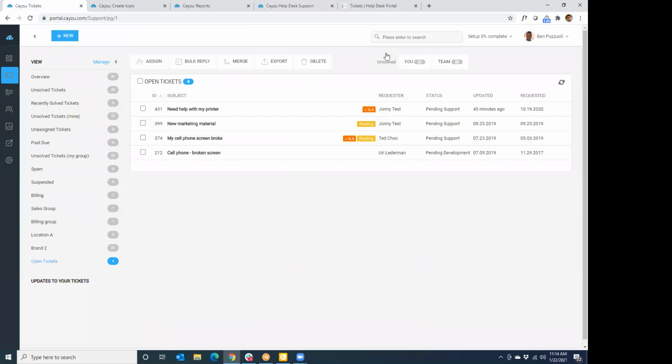Now, on top of the metrics and the search, this entire agent portal is controlled by permissions and roles, okay? So there has to be at least one administrator in your Cayzu account, and that requires an agent. From there, that administrative account can customize and permission each agent individually. So, for example, if you don't want someone deleting, or you don't want some people to merge, or you don't want someone accessing reports, all that can be customized.